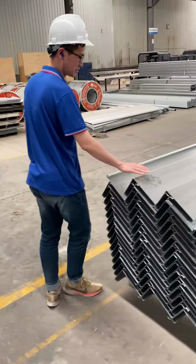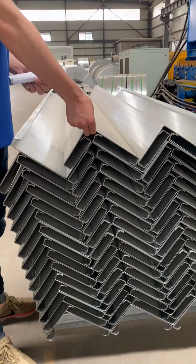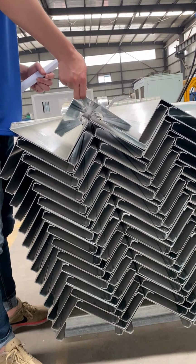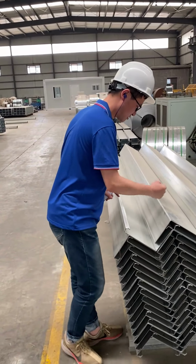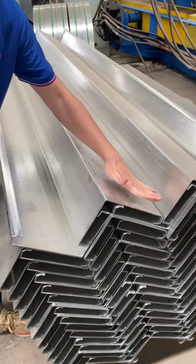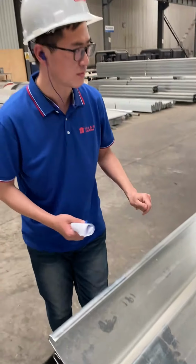And here's some already finished. Like this is for the column. It's actually very heavy. It's a strong structure, very, very strong structure. It's a beautiful galvanized texture. It's very beautiful.